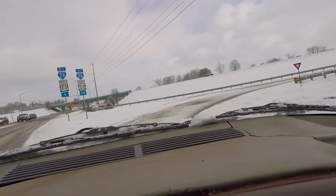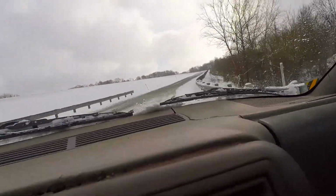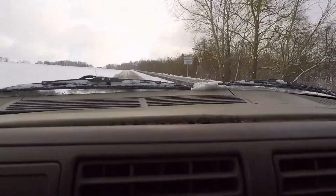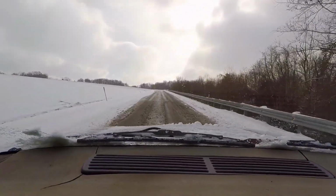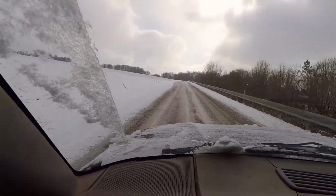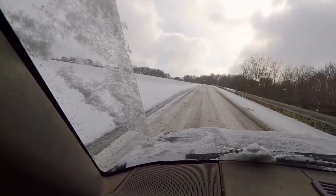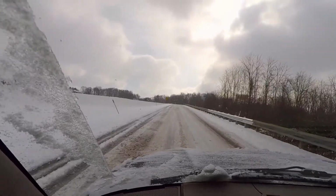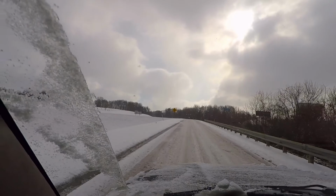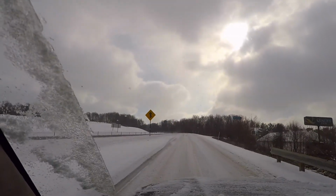We're about to see what the freeway is like. Already sliding around, just trying to get up here. That was crazy. Probably not a good idea. If I can just make it to the mountain, I'll worry about getting home later.